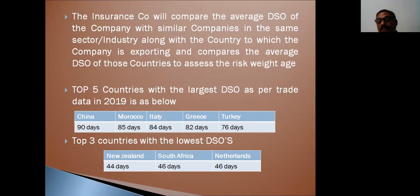Whereas the top 3 countries with the lowest DSOs are New Zealand 44 days, South Africa 46 days, Netherlands 46 days. So an exporter would do well to find buyers in the Netherlands so that his debtor is converted into cash in 44 days. Also, the export credit insurance agencies assign better risks to countries where the average DSOs are very low. So these two factors, the company's DSO and the country's DSO, play a major role in guiding an exporter to which country he should export and to which country he should not export.